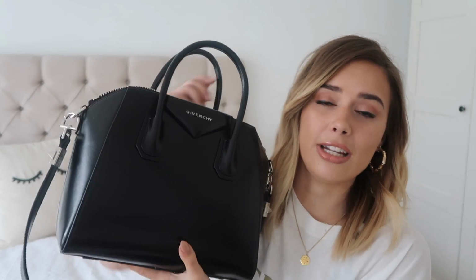This bag fits a ton. I love the shape of them. It's so androgynous and just really suits my style so well. I don't think I will ever not have a Givenchy Antigona in my bag collection. They are just the absolute best bags. Yeah, I really like it. You fit so much in. The inside of this is just absolutely ridiculous.